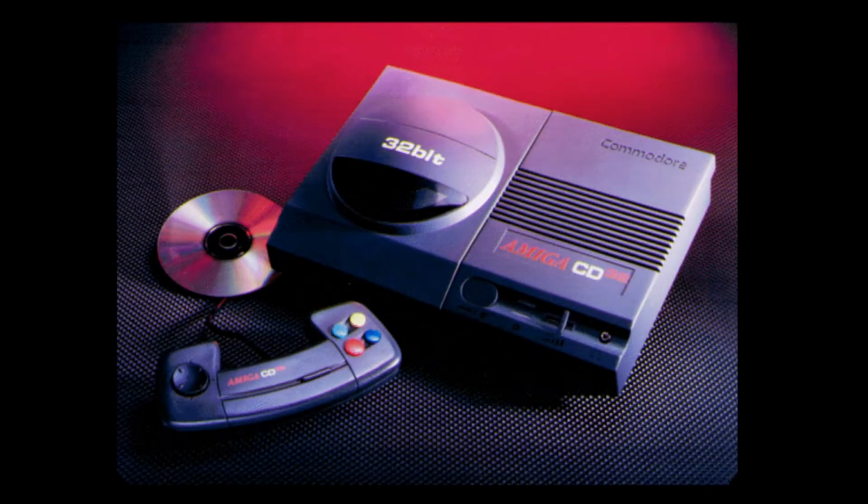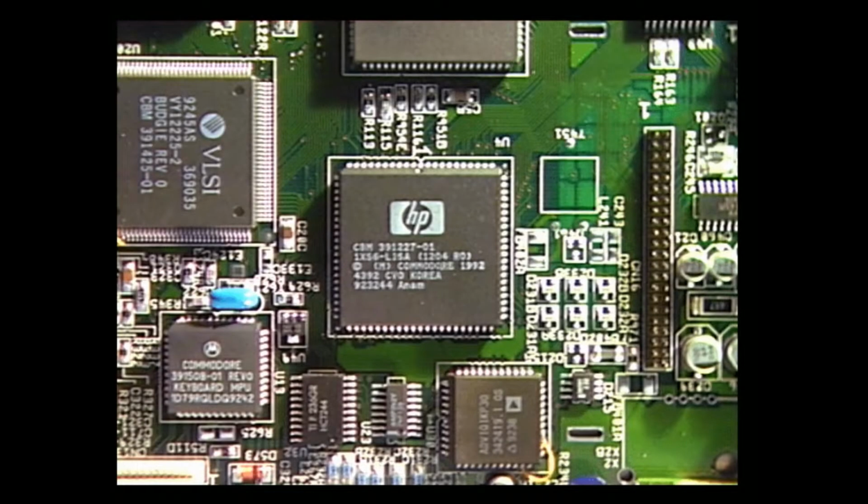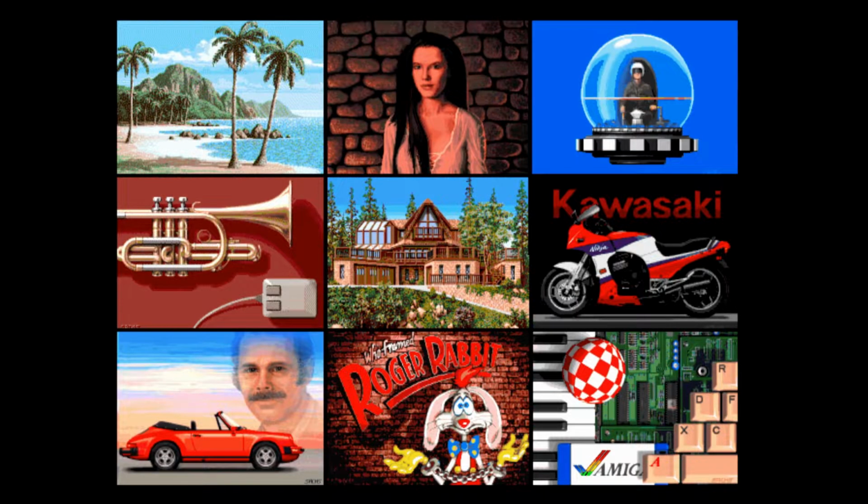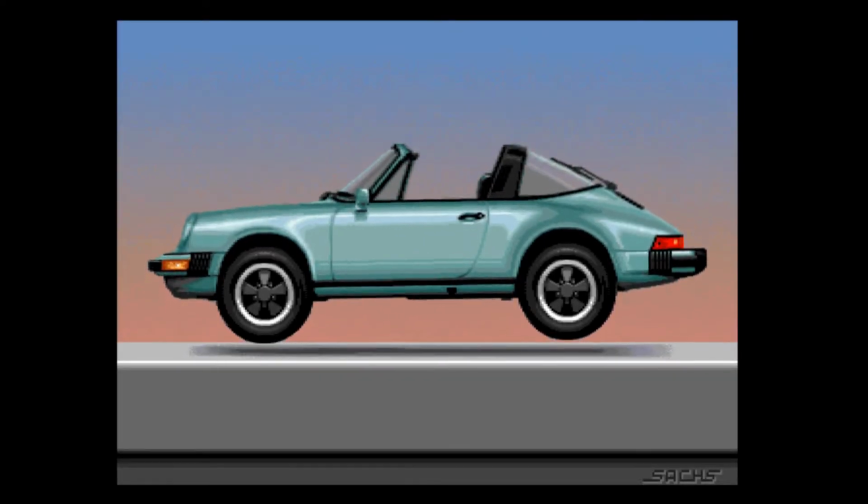Introducing the AMiGA CD32, the world's first 32-bit game machine. Years in development, Commodore's advanced graphics architecture chips allow finer detail than any competing product, and over 250,000 colors on the screen at once. Combine this graphics power with a mighty 68020 microprocessor and CD stereo sound, and the possibilities are limitless.